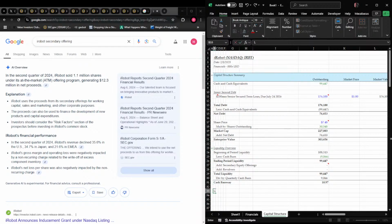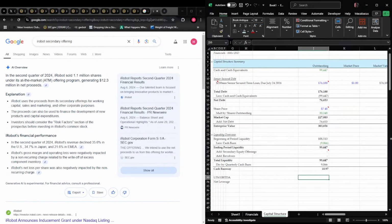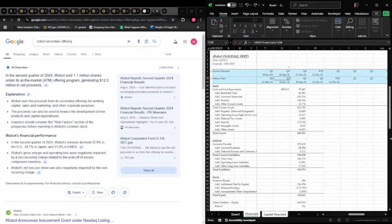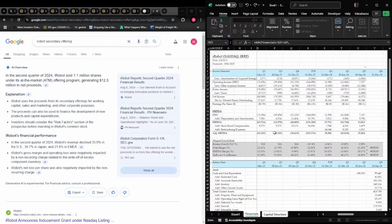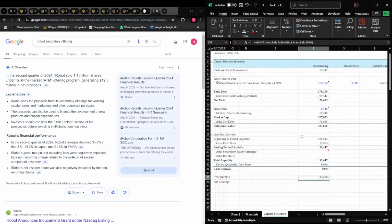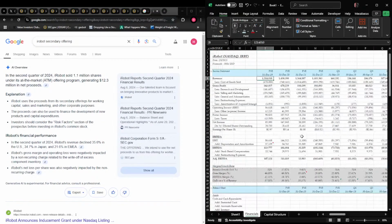Other metrics we can calculate, do LTM EBITDA, we'll do net leverage ratio. LTM EBITDA. We'll take their adjusted EBITDA. We'll be generous. It's 3 quarters. It's 4 quarters. Net leverage is enterprise value divided by EBITDA. It's not even worth it. And yeah, that's a high-level overview of Roomba.